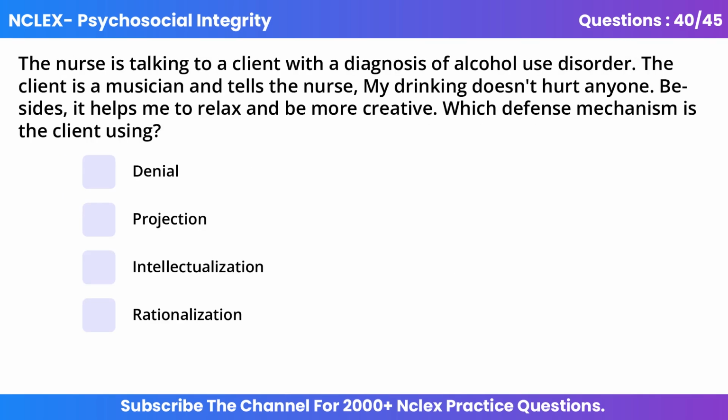Question 40. The nurse is talking to a client with a diagnosis of alcohol use disorder. The client is a musician and tells the nurse, "My drinking doesn't hurt anyone. Besides, it helps me to relax and be more creative." Which defense mechanism is the client using? D. Rationalization.